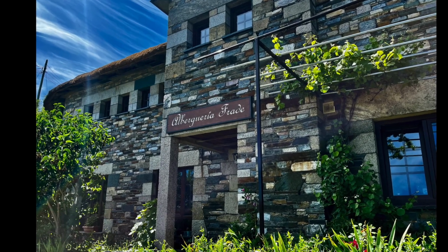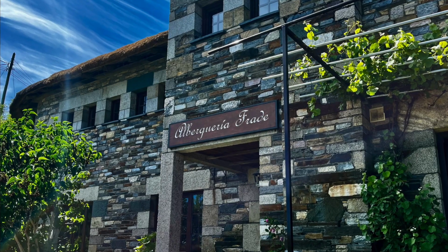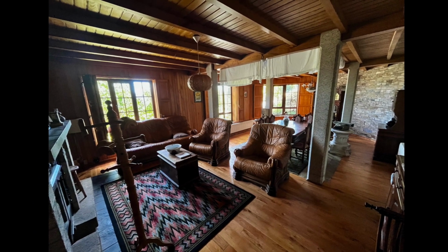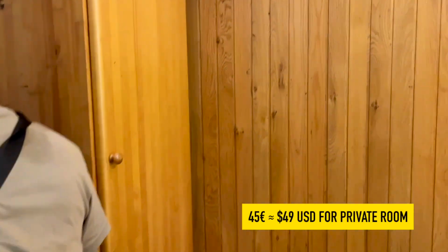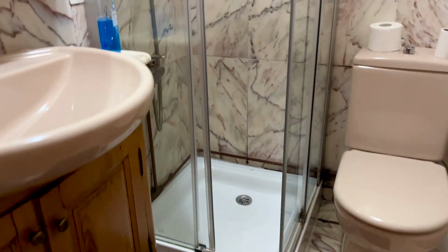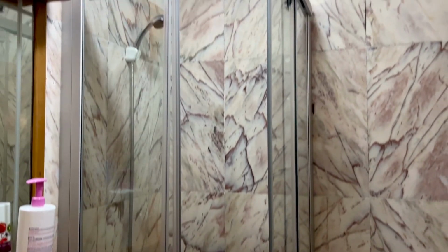Now, when we got to O Cebreiro, we stayed in Albergue Frade. It is a gorgeous little place. They have this living room space that is just so well furnished and beautiful and all kinds of woods. We really liked it. Our room itself was 45 euros, and we were supposed to get a private room but shared bath, but I'm not sure what happened. We got an upgrade to a private room with a private bath, and we were very happy about that, of course. The room was cozy and warm. Now it's summer, but it's still a little cool, so we were happy to have all the blankets.